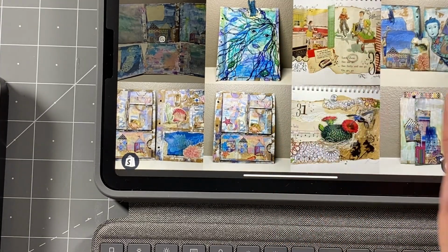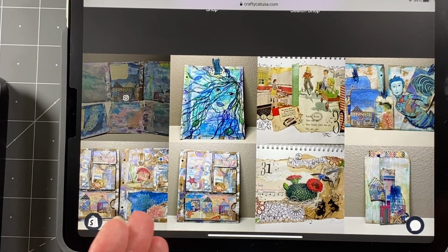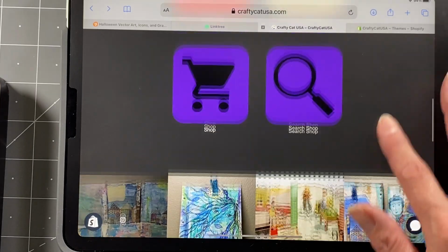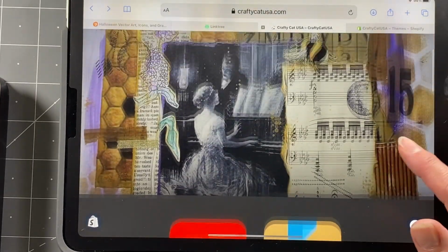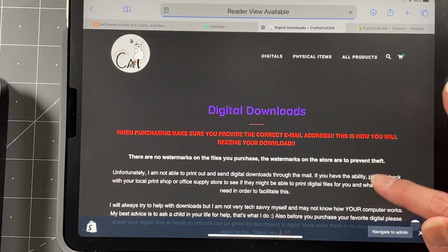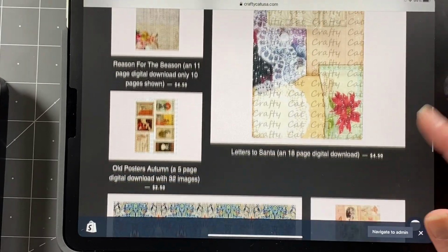So if you push any of those, it'll take you right to those on Instagram. Once you're on Instagram, you can easily scroll through anything. These are just my most recent things that I've done. So this is basically the same thing. Click on digitals, it's going to take you to all the digital information, and then you can scroll through and look at all the different digitals.